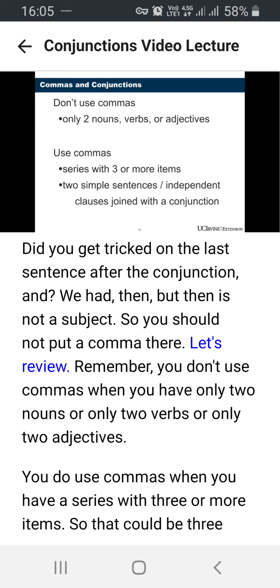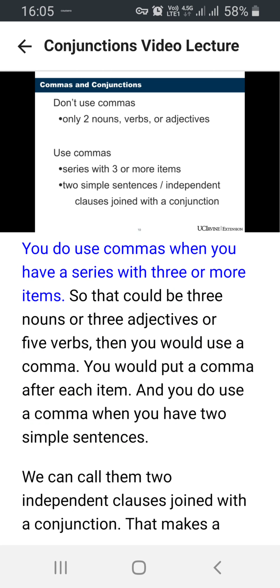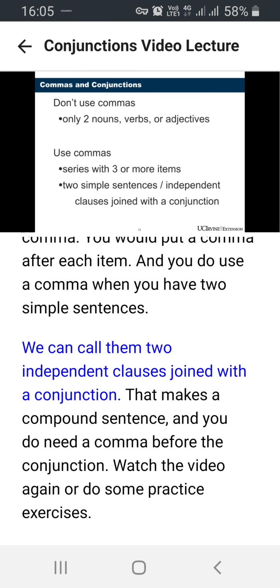Let's review. Remember, you don't use commas when you have only two nouns, or only two verbs, or only two adjectives. You do use commas when you have a series with three or more items. So that could be three nouns, or three adjectives, or five verbs. Then you would use a comma. You would put a comma after each item. And you do use a comma when you have two simple sentences, we can call them two independent clauses, joined with a conjunction. That makes a compound sentence, and you do need a comma before the conjunction.